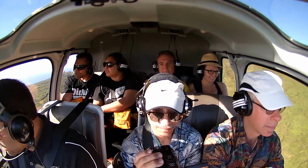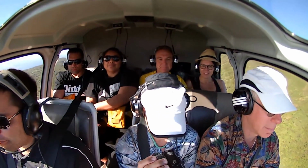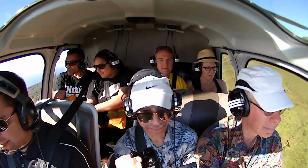Drive out to Hana? Yeah, good. Beautiful drive. It's a long one though. Takes most of the day to do it. Lots to see along the way. Once you're out here in Hana, there's several beaches to check out.